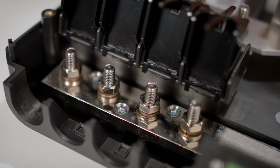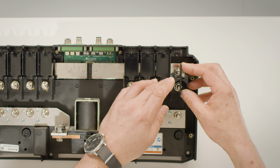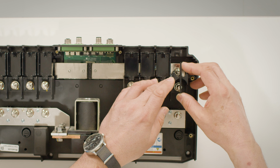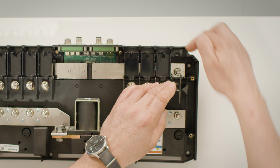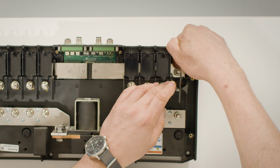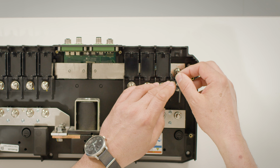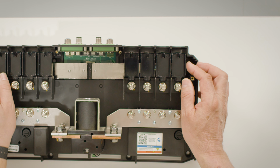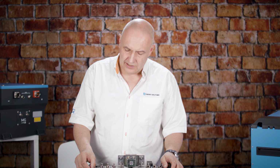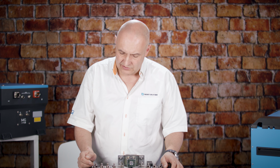Negative connection point is underneath these little plastic shrouds, and these plastic shrouds have a little break off prong here that holds it in place in the event that there's no cable connected. But in the event that you are connecting a battery or battery string to this particular point, it's literally just a matter of breaking off that tab, and then the shroud is supported by the cable underneath. And this little plastic guard just provides a bit of extra physical isolation between the positive and negative connections.